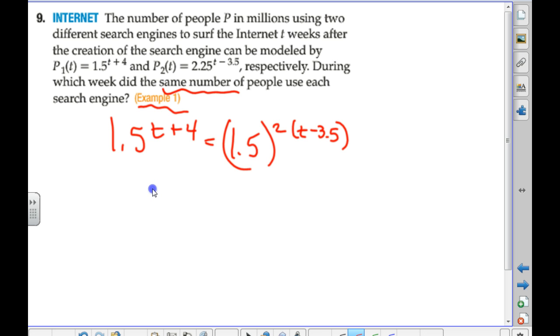No, it's which week. You're right. It's weeks. T equals weeks. Week whatever. Week number. Okay, you're right. Nope, it's my fault. Okay.